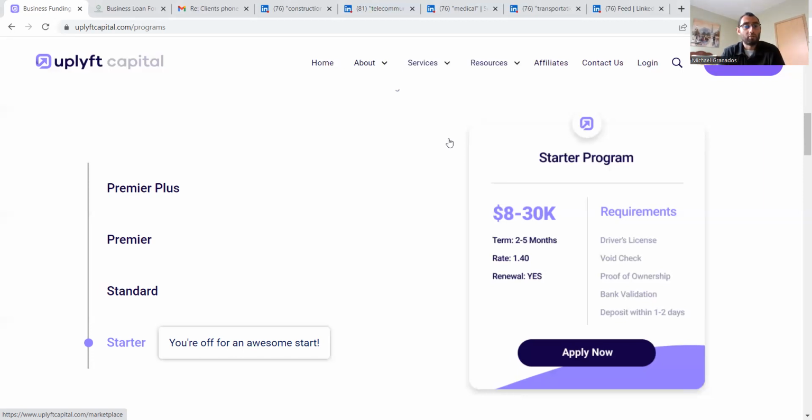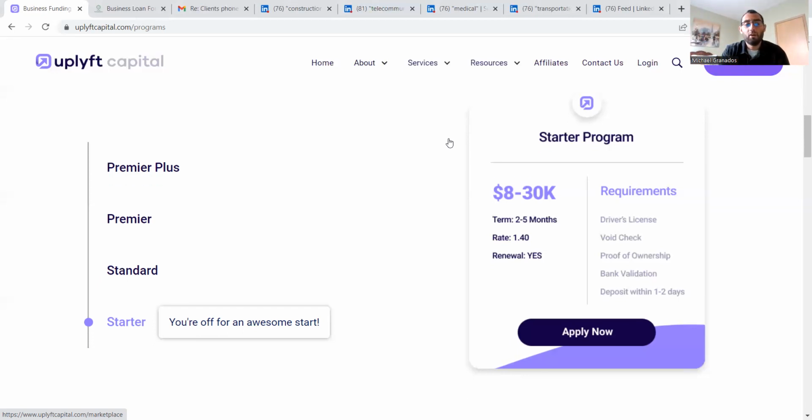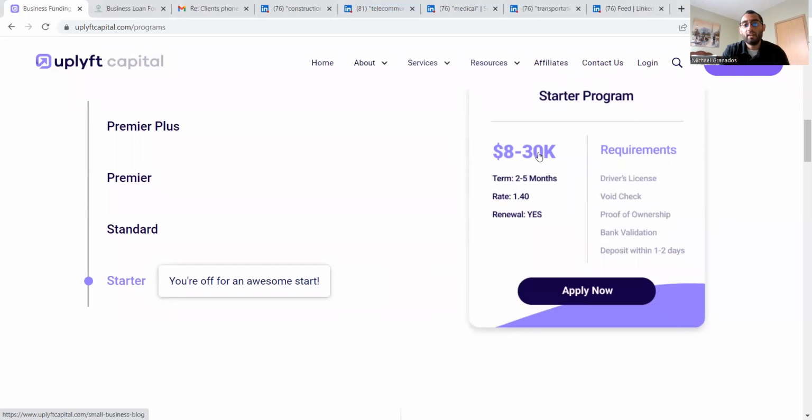You probably start off daily, or you probably start off weekly, but you build up, and I can show you that roadmap. I'm going to help you get to where you need to get to eventually. If it's an SBA loan, if you didn't get there already, I'm going to show you the parameters. So you see the starter program, 8 to 30K they're offered, terms of 2 to 5 months. And you're now thinking, whoa, that's pretty low, but you're a starter.